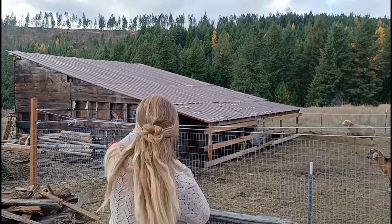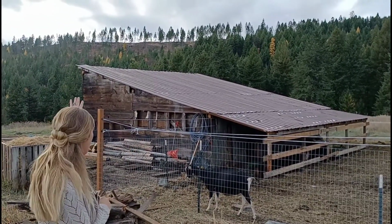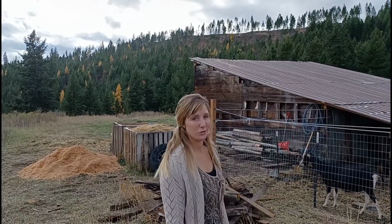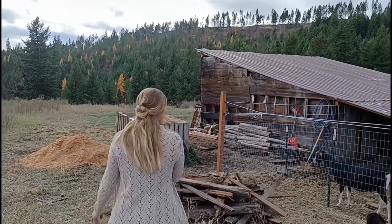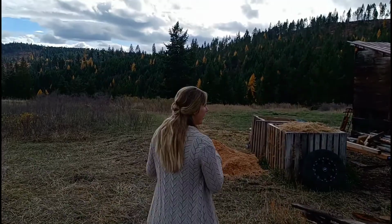As you can see, the roof got completed. So Joel finished that, and now everything is nice and dry in there, and the animals have shelter from the rain, soon to be snow. So yeah, that works out really well. So I'll take you inside the barn and see what that's like. It's a little bit of a mess, but the animals can go inside now.